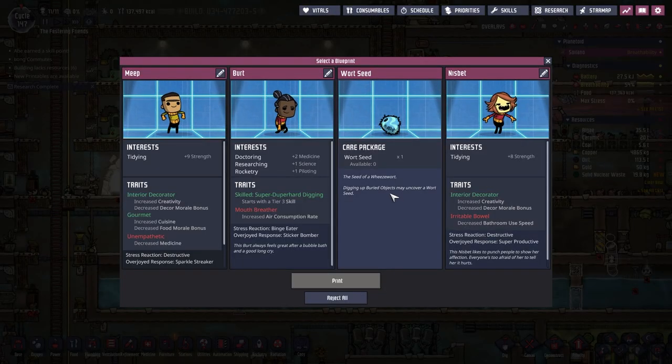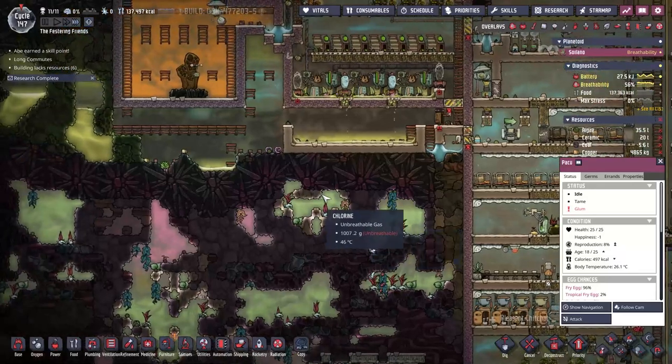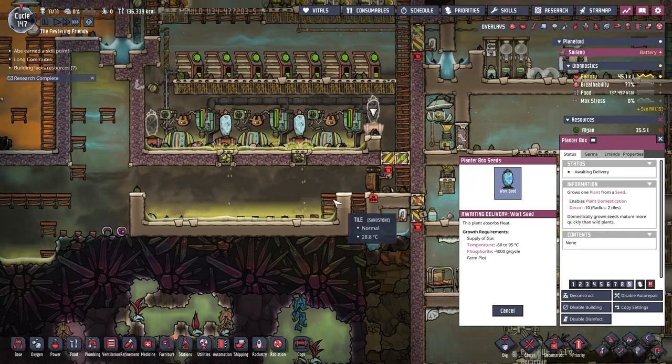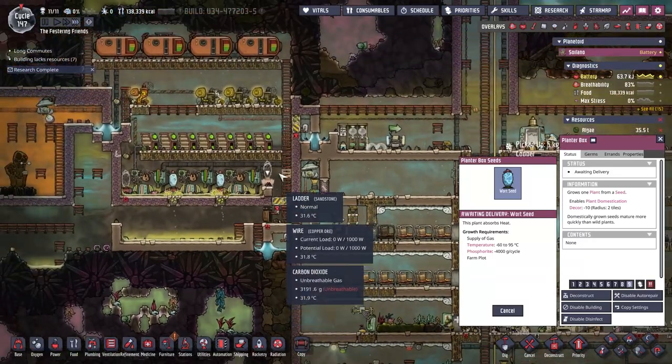Now, oh, a care package for wart seed. That's an absolute, I don't care who else is coming, we're taking that. Because that's a wheeze wart that will make one of these things operate. Nice. Look at that. Should be on the way. Excellent. So we'll get a little more cooling in there.